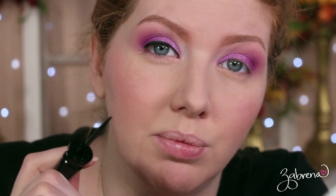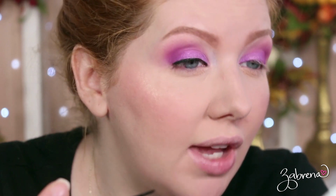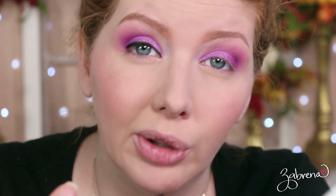I mean, at this price point, I really was. Very pigmented, okay to apply. Again, not too fond of the applicator personally, but I'm not a fan of how the formula looks.